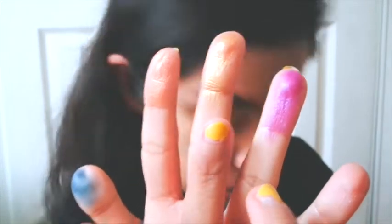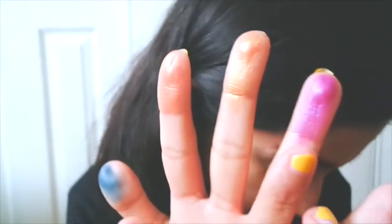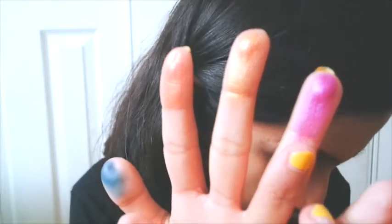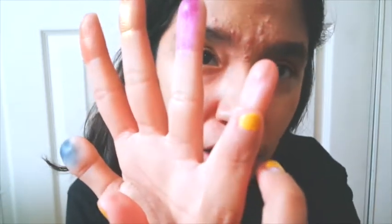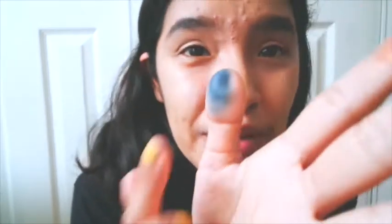Okay, so the order: Underworld. This one was Pain and Panic. The purple one was Forest of Thorns. This pink shimmer is Flotsam. And blue is the Fates. I'm shook with that blue. That is nice.